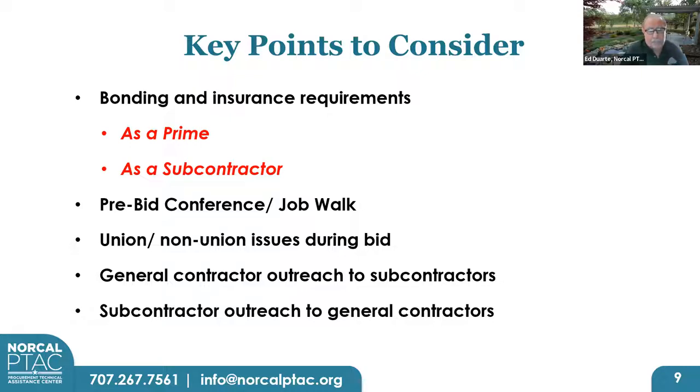Union and non-union issues during the bid. Another fact of life, it's just the way things are, folks. Probably 95 to 98% of the prime contractors that are bidding and building public works projects of any size in California, and especially the Bay Area, are already signatory union generals. So if they are, and they're on the bidders list as planning on bidding that particular project you're looking at, and you happen to be non-union, you need to be aware that if you are the low sub bidder on your particular classification, unless you're willing to sign a union agreement, you will not be awarded the subcontract.